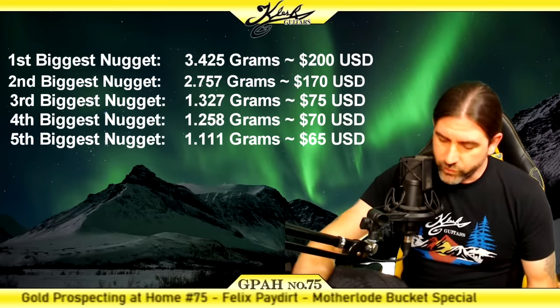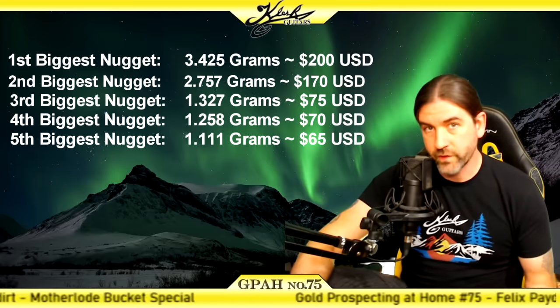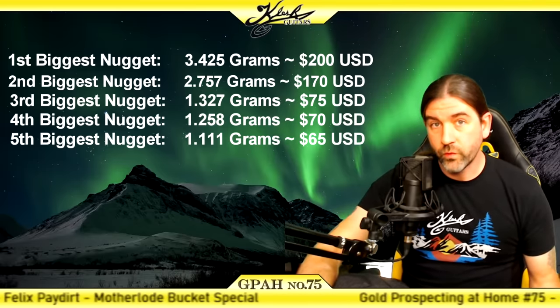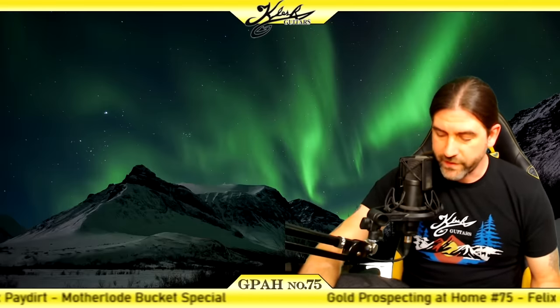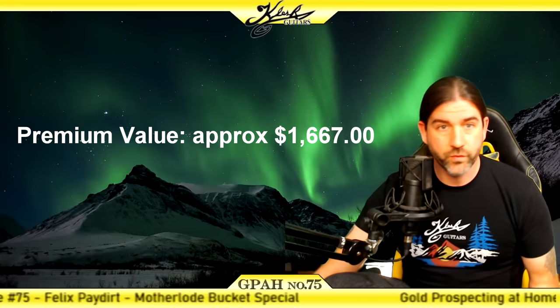The rest of the nuggets were about 1.1, 1.2, and 1.3 grams each. Those could be sold for about $75 each. In total, nugget value with the premium added, we could sell those for about $585. The pickers are worth about $300 combined. There's 5.9 grams of pickers. And the fines and flakes, they could sell for about $782. Now that's the values with the premiums.